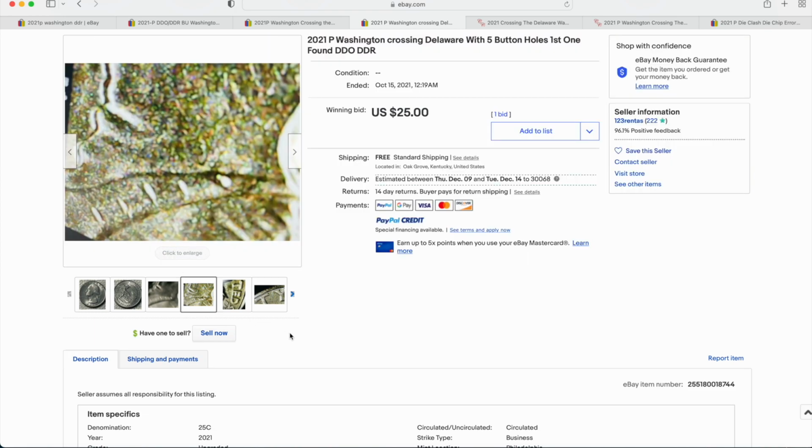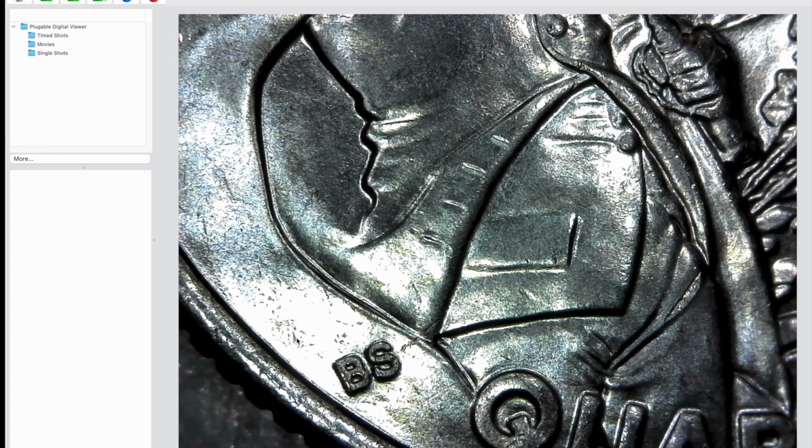In my hunting through a bunch of these coins, I did find a number of them that had some kind of damage along this stretch. I didn't find any as conveniently placed as his, like right here in the perfect spot. I had a bunch with nicks and cuts up here, some in here, some going the wrong direction. I think he just got lucky and found one where the damage just looked like a 5th button.